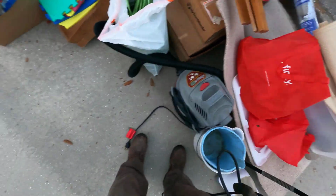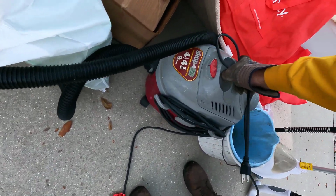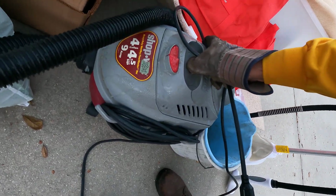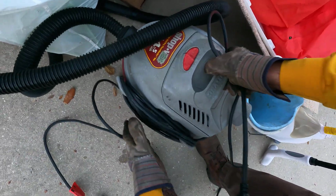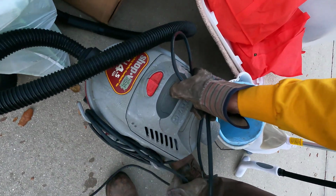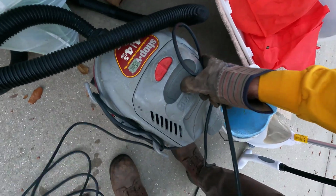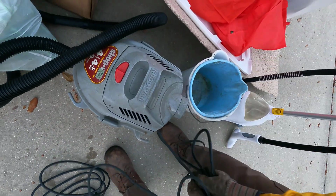And this one is not the kind of shop vac that... You know what? Oh, I think this one is broken. I was going to try to see if this one would work, but I see that the on switch here is jammed down, and that's kind of an indicator that it's bazooka.